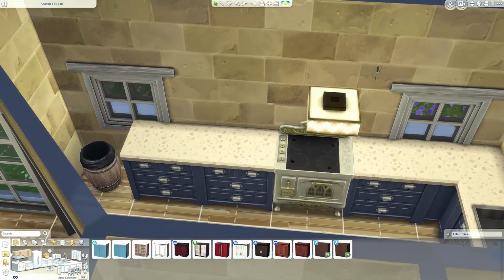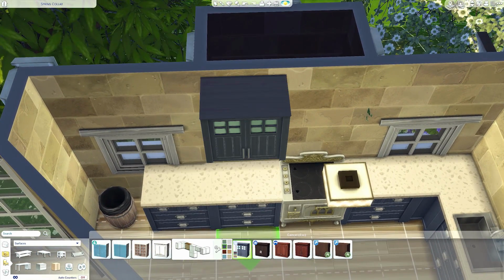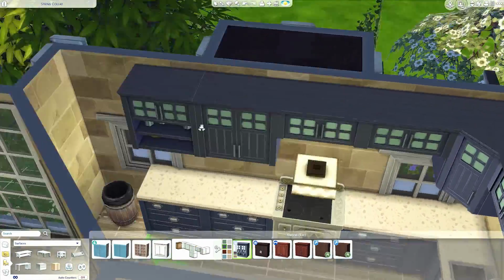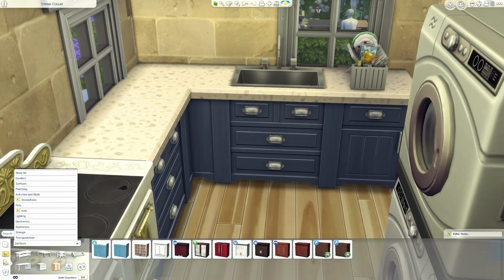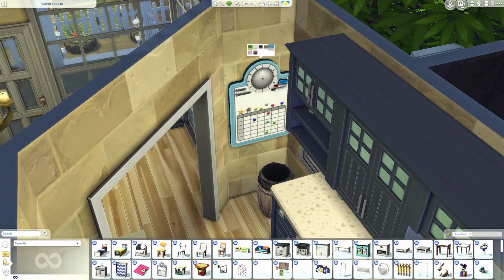When you do download this house as well, my sim has upgraded all of those washing machines and dryers, for the main reason that they always bloody break. So yeah, they're going to be completely indestructible, so you will never have to worry about your dryers catching fire and whatnot. So I have saved you from that hassle.